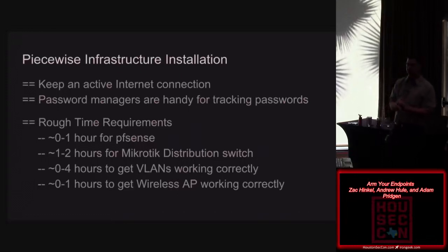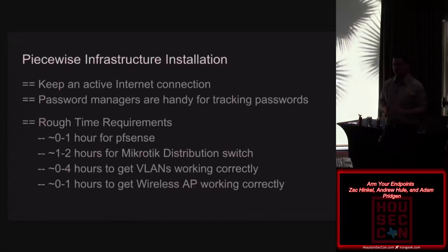So, go ahead. How long does it take you to build it? The infrastructure? The pfSense box? It took me an hour, but to actually put the pfSense box together, it took me 15 minutes. Got my RAM, got my processor, screwed it into the box, and I'm done. I sourced my parts from Newegg.